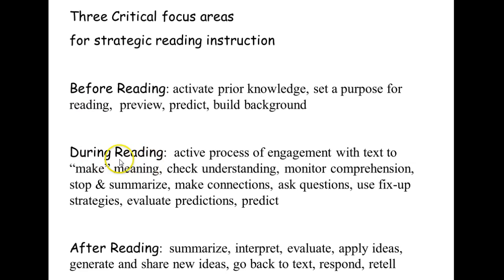The during reading stage, active process of engagement with text to make meaning, check understanding, monitor comprehension, stop and summarize, make connections, ask questions, use fix-up strategies, evaluate predictions, and predict. We don't just turn them loose with the text and think that they're going to be okay. When we are working on actively teaching students, we have to sometimes stop them and ask them to understand what they're doing. Stop them and say, can you summarize this now that you've read this paragraph? And that helps them learn these strategies.